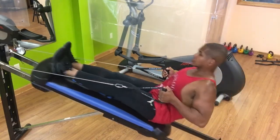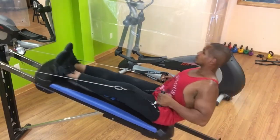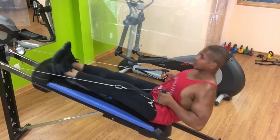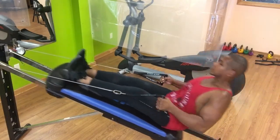And of course, your liability is low. You're not going to get injured because you're using too much weight. You're not going to strain muscles when you're working in this phase, where you're able to do anywhere from 10 to 20 repetitions with as little as 30 seconds rest.